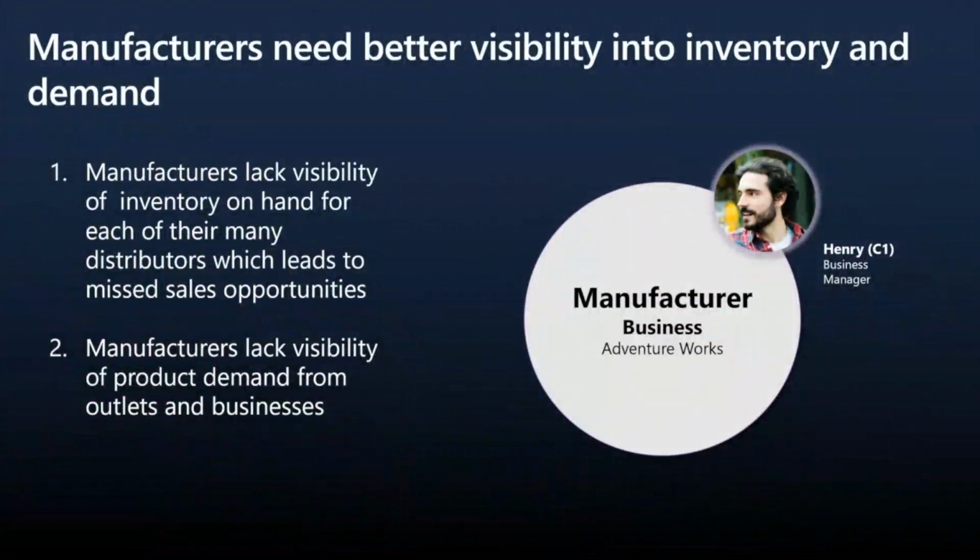So for manufacturers, when they use this indirect selling model, manufacturers lack the visibility of the inventory of their distributors, and because of that, sometimes there can be missed sales opportunities. Because if a manufacturer knew that there is a demand or a new product that is selling well, and they want to make sure that their distributors are stocked well, it's a manual action. But if there is a way that the manufacturers can easily see the inventory of their distributors, they can proactively take actions to make sure that all the distributors are adequately stocked.